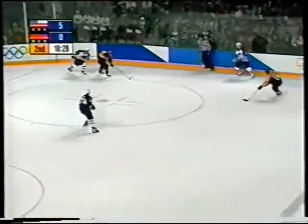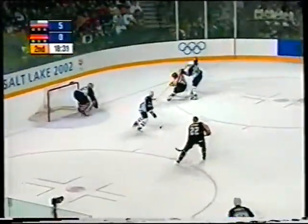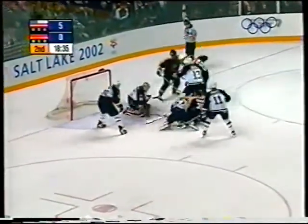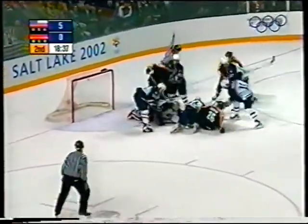Germany, that 17 number, unable to beat Richter yet. Here's another attempt. Knocked down in front. Richter was out. The puck was loose. Chelios is doing a good job covering up.